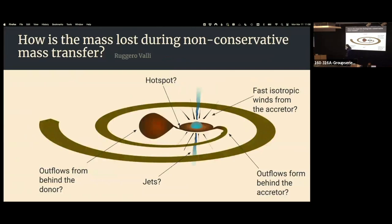Yes. So we talk a lot about mass transfer efficiency, so how much mass we lose during mass transfer. But I think a complementary, maybe equally important question is how do we lose this mass? I've written here some options, as I'm sure there are many others. Do we lose it from the accretor spinning fast, as many people assume with the 1D codes, or do we lose it from outflows from the Lagrangian point close to the accretor, from the donor, or from a hotspot, or other ways?